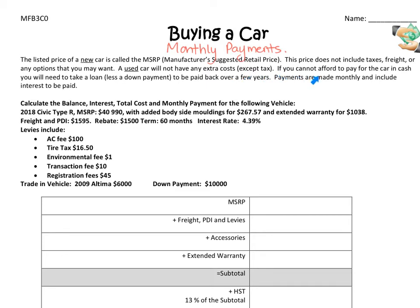If you cannot afford to pay for the car in cash, obviously you're going to take out a loan. You're maybe going to make a down payment and you're going to pay it back over a number of years. Let's say 3 years, 4 years, 5 years are the most common. Payments are made monthly and they include, of course, interest.